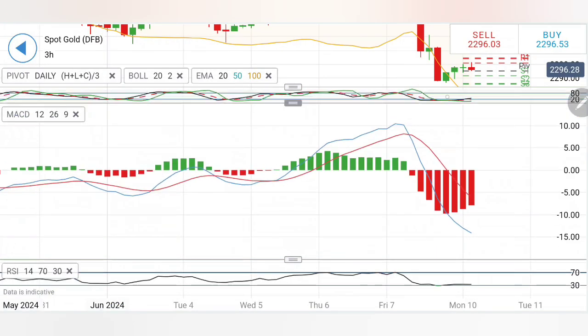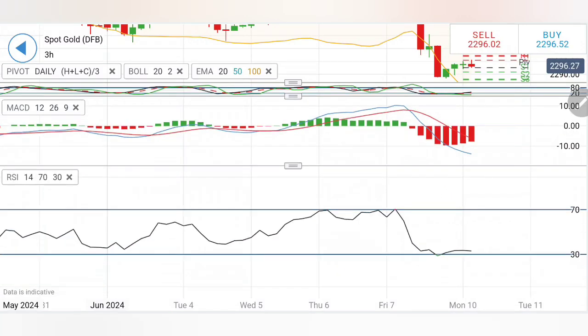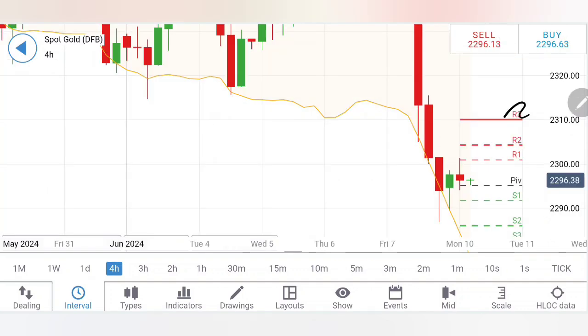Stochastic is oversold, trying to recover. The MACD is bearish here, trying to converge a bit, but it is still bearish. RSI is almost staying at the bottom. On the 4 hour, the observation is more or less similar. You can see here higher lows are seen. The preceding candle is a swing candle. The current candle may try to move upwards.